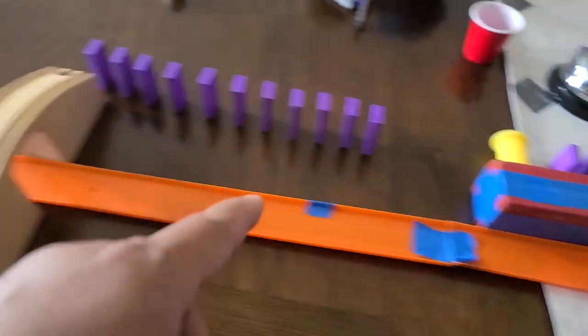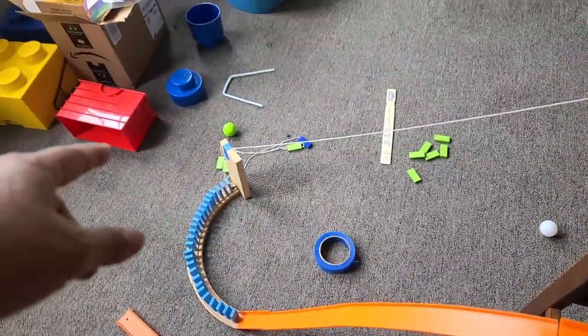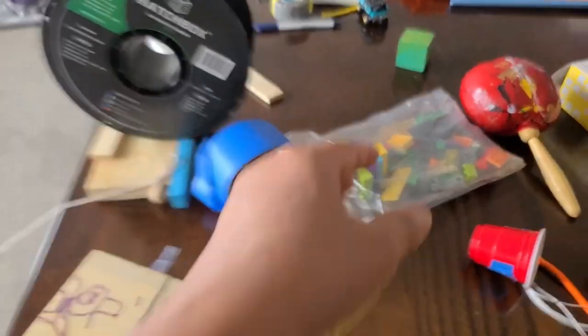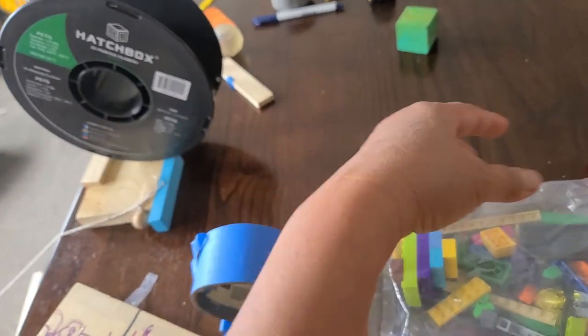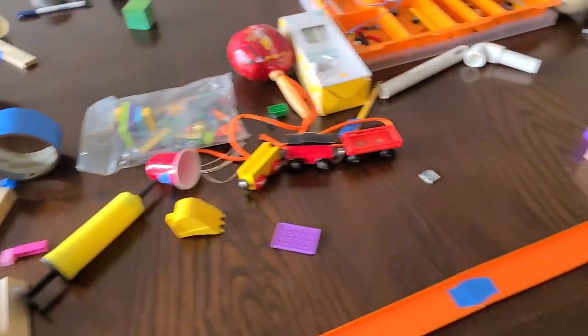That's okay. And then the marble comes down here, gets funneled here, down, keeps going, hits the dominoes, knocks that over, theoretically pulls this off, letting the hatchbox go down and hit something else over here, right? So that's what we're doing. All right, shall we do it?